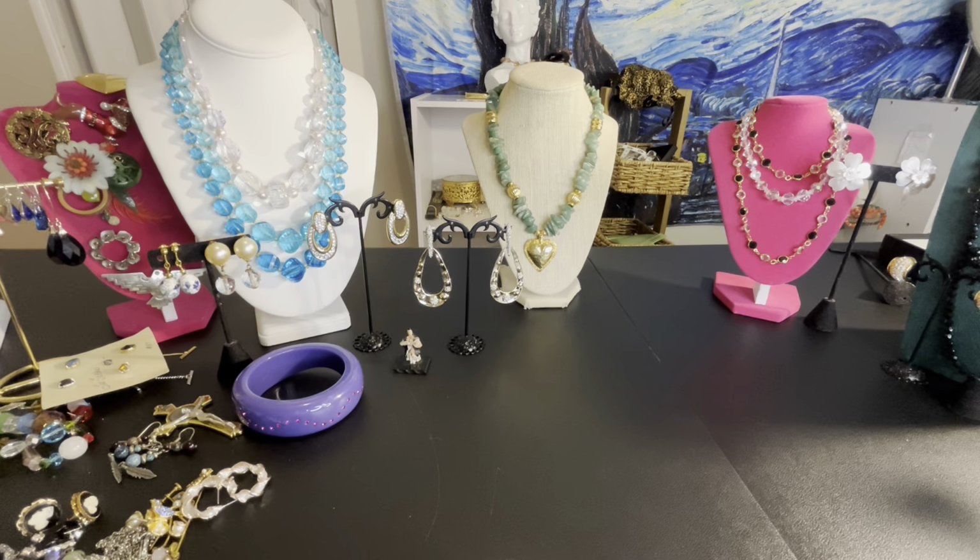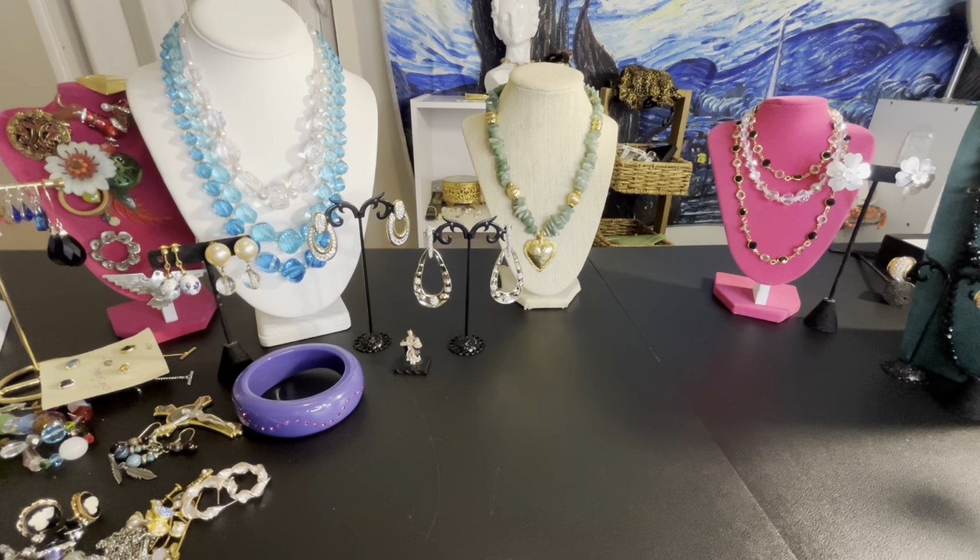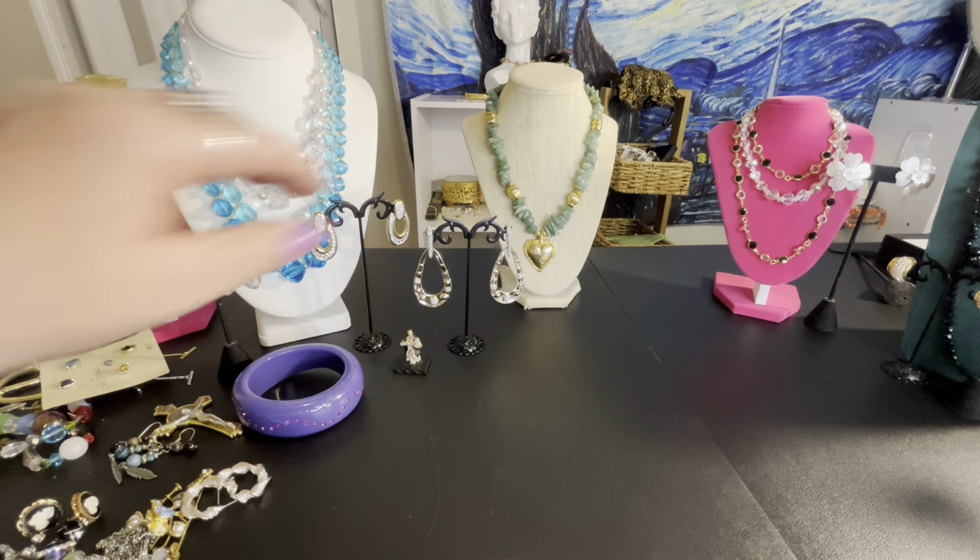Okay, so I'm going to get started. I'm pretty excited about some of the things I found. Some of them are really fabulous. The one I didn't know what it was till I pulled it out of the little bag. I was like, I'm gonna get it, and it's this.